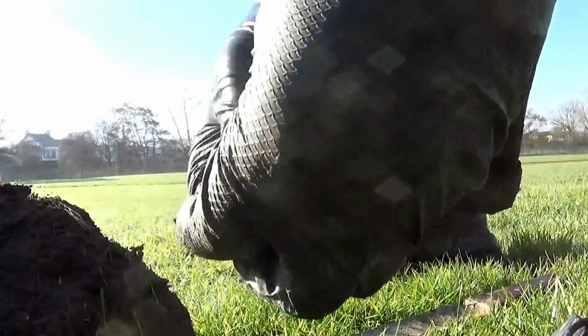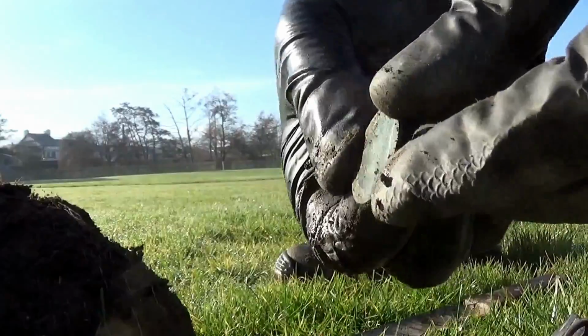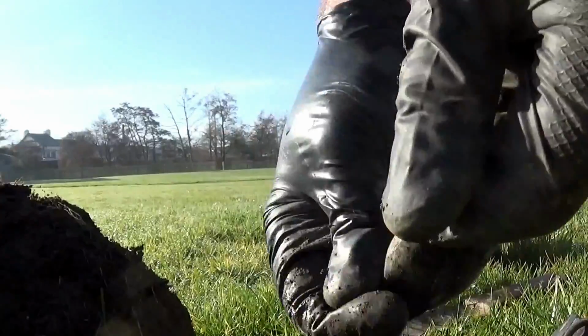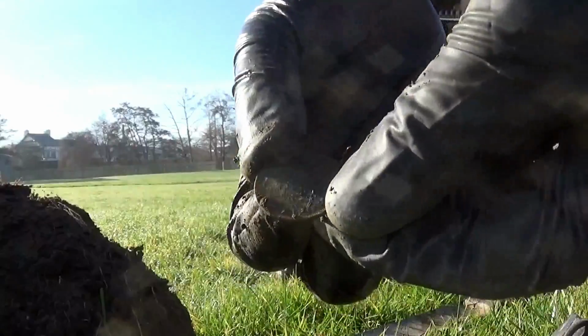Again, it could be the way that the soil is moving. So that's a Victoria widow head. That's looking good. And that is, what is it? Another Victoria widow head.